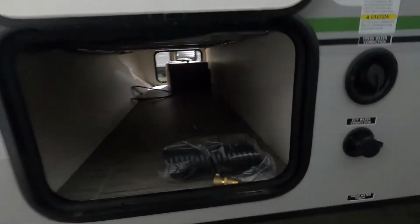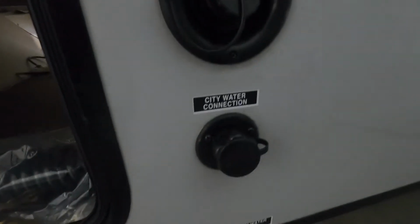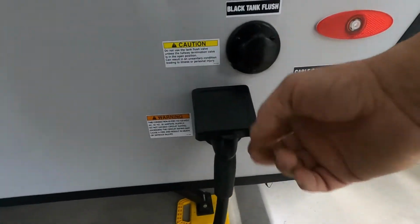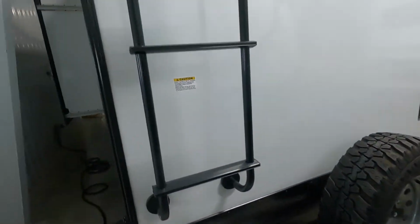All right, you're all set up with power and water. I'm going to walk you around the rest of the outside of the unit, starting here on your off camp side. Got a little spray port. I'll show you where you can plug that in to spray the unit off. Big pass-through storage. Fresh water, city water, fresh water dump. Come around your slide here to the back again. Your gray wastewater tank. Black tank flush, we'll talk about that when dumping our black tanks. Cable and satellite hookup, your power. Spare tire.